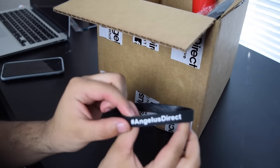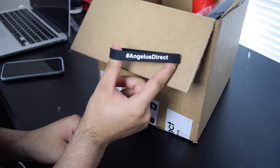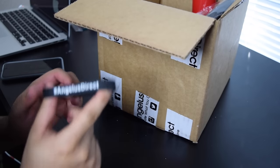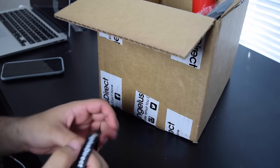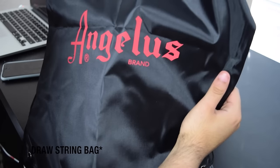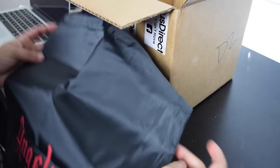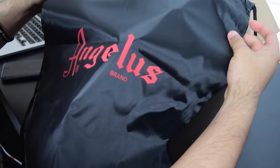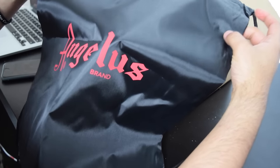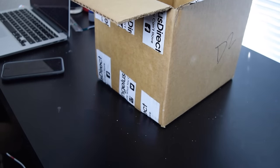Yo, first thing right off the bat, this is one of the reasons why I love Angelus, because they always throw in extra goodies just like this. So more than happy to get this. Put that on right now. Also sent me a tote bag for free. Man, I love this. They always throw in those extra things that just make it unique. And you can never have enough of these. I actually carry a lot of supplies and I used this for my trip when I went to Seattle. So definitely glad to have this. We'll leave that till the end.